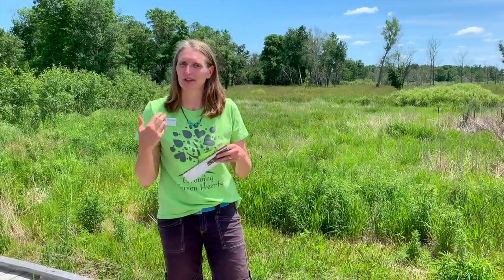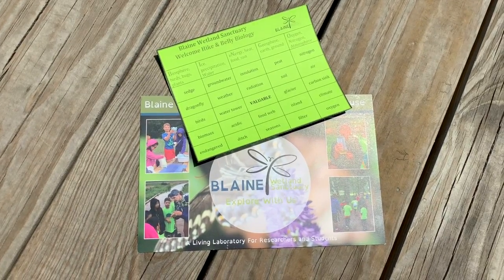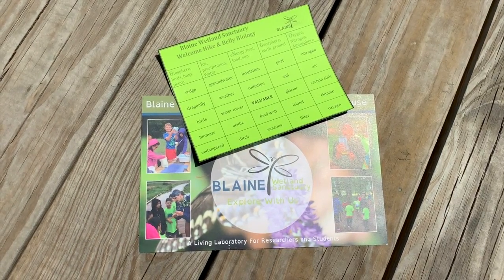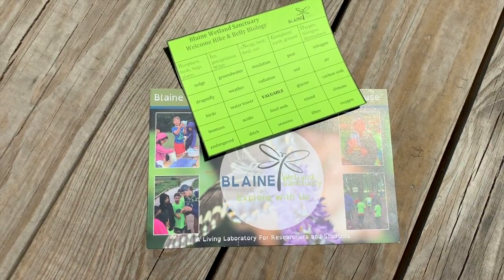We need it. Part of experiencing Blaine Wetland Sanctuary can be the 5 environmental STEM activities that are online for you. Part of the Welcome Hike and Belly Biology curriculum is a bingo card. That's right, you can walk and hike with your students, your family, or friends, and play some bingo to see what you can find here at the Wetland Sanctuary. You can also learn about different properties of the soil and water here, and about different animals and plants as you go.